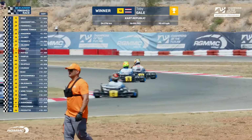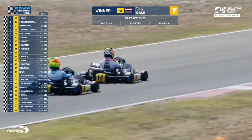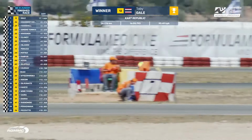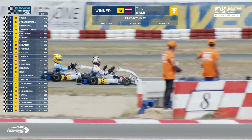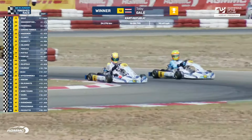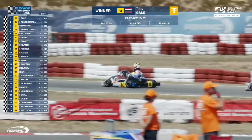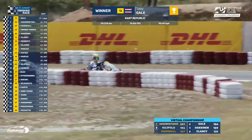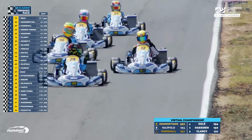That helps him out massively. It puts him fourth in the championship. He holds on to that one. It was fifth going into this weekend. So Toby Gale, now fourth in the championship, closes the gap up to just 1 point to himself and William Marshall in the standings. Toby Gale, though, here at Valencia, is absolutely on it.